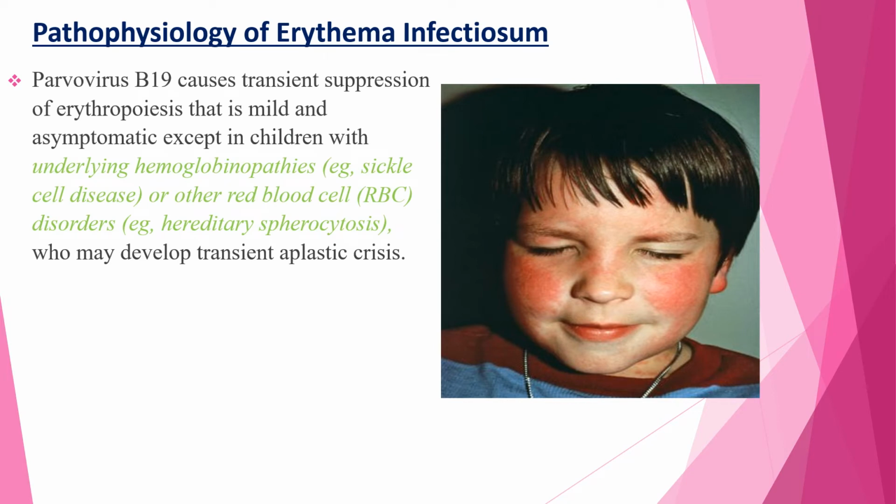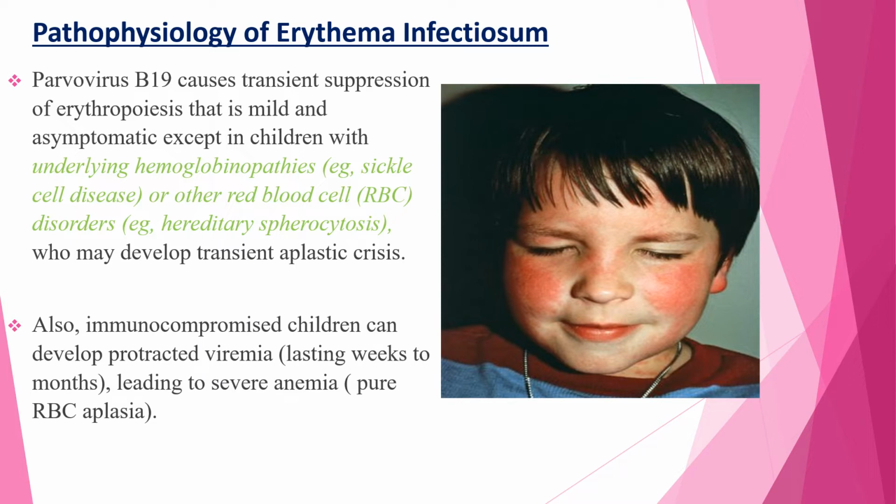When we see pathophysiology, parvovirus B19 causes transient suppression of erythropoiesis that is mild and asymptomatic, except in children with underlying hemoglobinopathies such as sickle cell disease or other red cell abnormalities such as hereditary spherocytosis, who might develop transient aplastic crisis. Also, immunocompromised children can develop protracted viremia, which lasts weeks to months, leading to severe anemia or pure red cell aplasia.